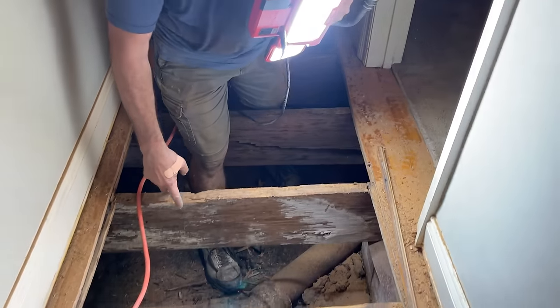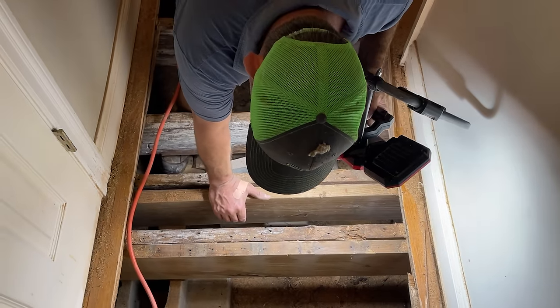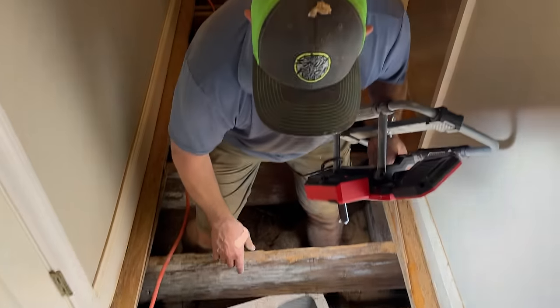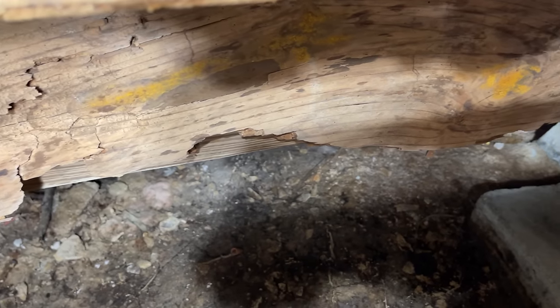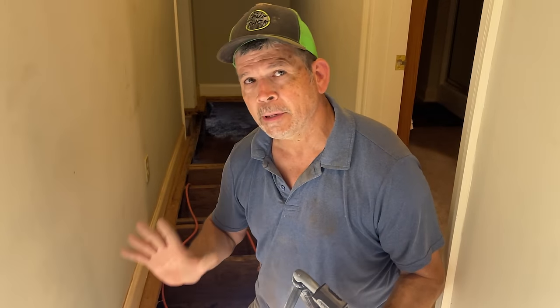There's white mold all over the next three. And then actually a friend of mine repaired this many years ago. He sistered these on, tried to get a few more years out of the building, but this is all rotten. And actually the joist that Jordan is standing over, it's almost half gone. I can see it from here. So we have a big problem here. Changing these that go under that bathroom is gonna be a big job.